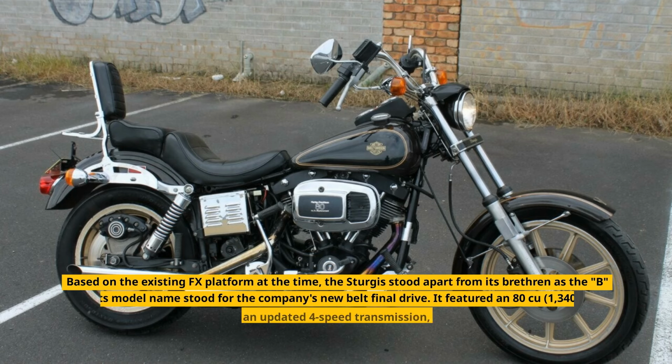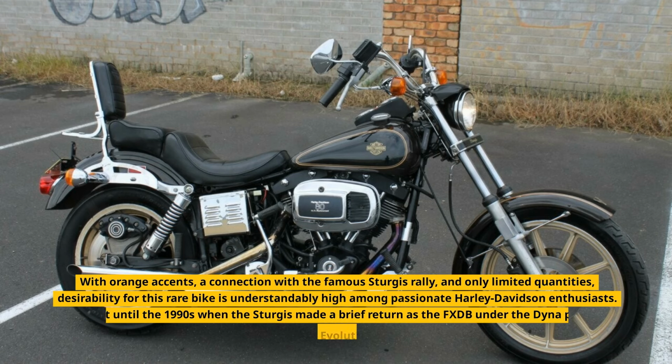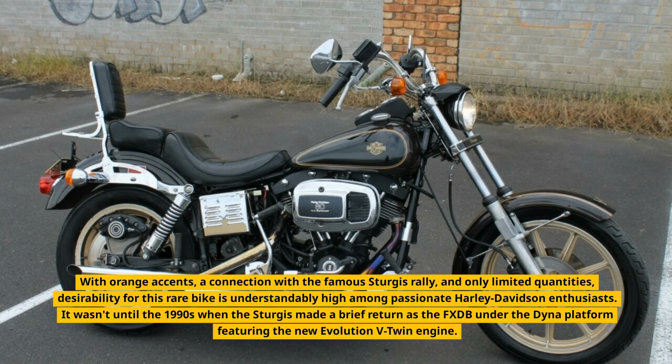Based on the existing FX platform at the time, the Sturgis stood apart from its brethren as the B in its model name stood for the company's new belt final drive. It featured an 80-cubic-inch 1340cc air-cooled V-twin engine with an updated 4-speed transmission, front and rear disc brakes, and mag wheels. With orange accents, a connection with the famous Sturgis rally and only limited quantities, desirability for this rare bike is understandably high among passionate Harley-Davidson enthusiasts.